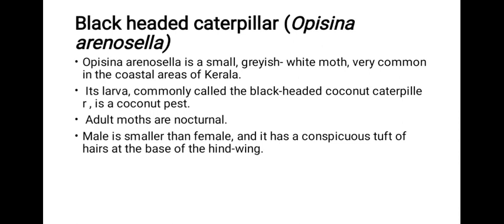Black-headed caterpillar, Opisina arenosella. It is a small greyish-white moth, very common in the coastal areas of Kerala. Its larva, commonly called the black-headed coconut caterpillar, is a coconut pest. Adult moths are nocturnal. The male is smaller than the female and has a conspicuous tuft of hairs at the base of the hind wing.